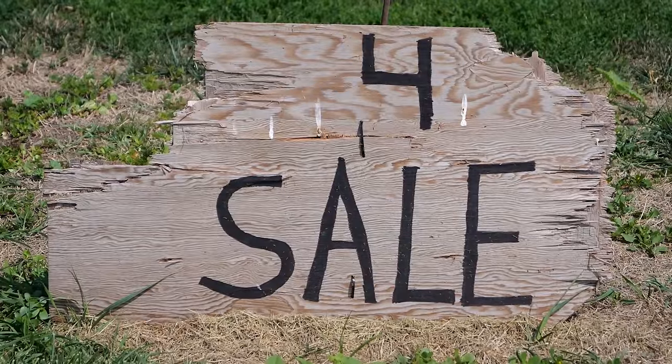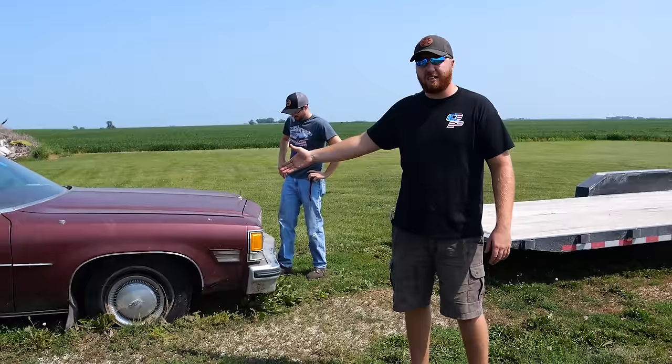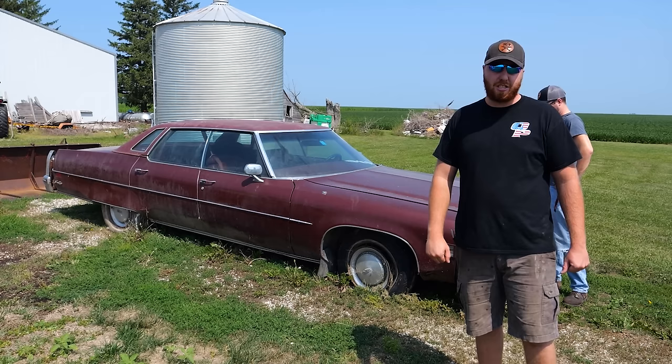Ladies and gentlemen, welcome to another episode of Junkyard Digs. Today, you join myself, Angus, and this 1976 Oldsmobile 98 somewhere in a bean field in the middle of North Iowa. This thing has sat for 25 years. We're gonna haul it home in a snatch and grab operation and see if we can get it running once again. Let's get started.